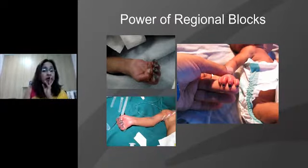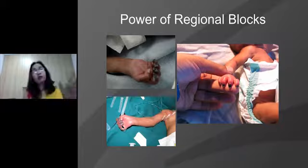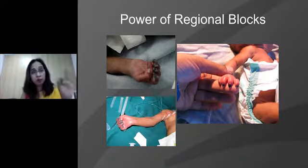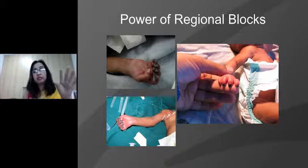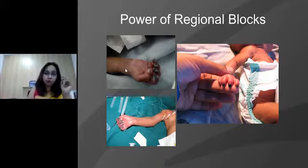In NICUs, when the arteries are damaged, we can extend our services to improve the circulation, because the somatic and the sympathetic supply to the upper extremity is intertwined. So if we can give a block, it will increase the vascularity and reduce the watershed area, and the damage that could have been far more, we could limit only to the tip of the fingers in this little baby whose artery was punctured and damaged.